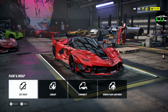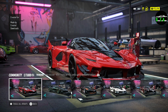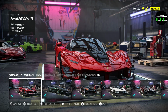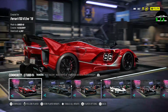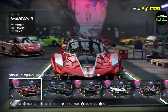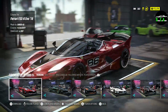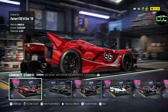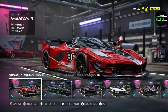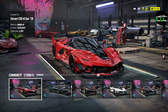Now, if we go to paint and wrap, we go to community wraps, which is what people have created. You can see the first available wrap right there is FXX-K Evo livery somebody made. This is cool. This one was made by Shred GT. Good job, man. This looks phenomenal. I mean, so well done. Absolutely love this. That's what we're gonna install there. He did make the red a little more metallic and darker, which I guess is okay. So we're gonna apply that there.